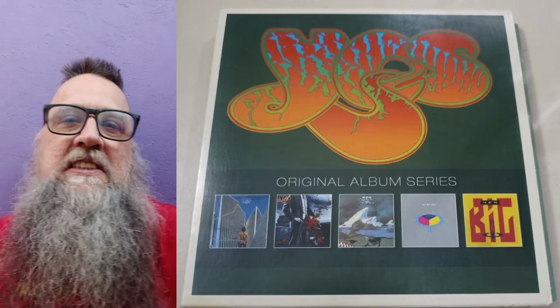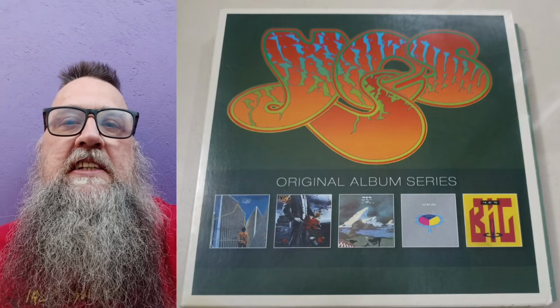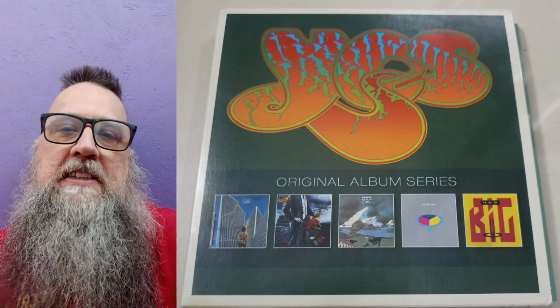After a period of releasing some classic albums in the early 70s, progressive rock band Yes released another series of albums in the late 70s and early 80s. And these albums each have a very unique sound. Some of them have different lineups, others sound like music that was becoming popular in the 80s. So that's what I want to talk about today.